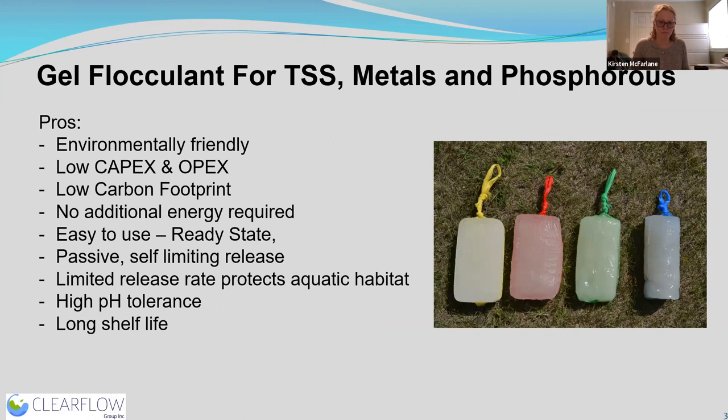Specifically, the gel flocculants, which Kristen so aptly described for you guys, is our proprietary product. We manufacture them here in Alberta and in Phoenix, Arizona. Some of the pros and cons to the product, they're environmentally friendly. We've done a lot of research before we even started selling the product onto their fish friendliness. We worked with the University of Alberta, the Canadian Research Council, and University of Guelph to develop the product. So it's been in use for over 15 years now. We're very comfortable with its safety factor and its overall environmental impact in all of our projects.